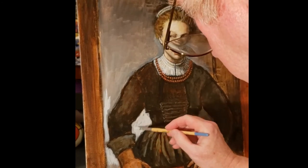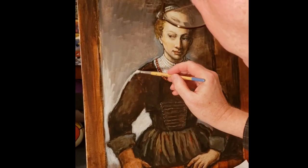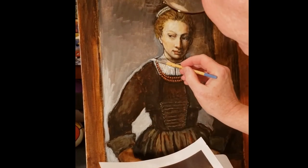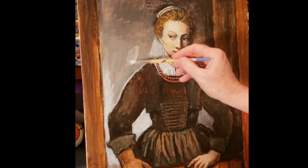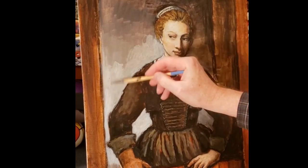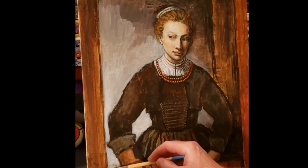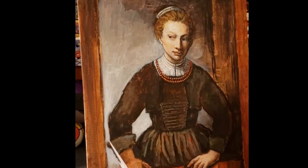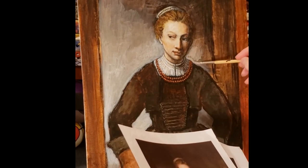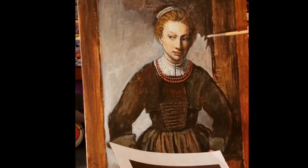Now, just adding, we've got the face, the collar, the necklace and the dress, just start adding the background. And then just gray and white, just black and white. Perhaps a little bit of yellow in some of the warmer areas towards the bottom of the lower part of the picture.